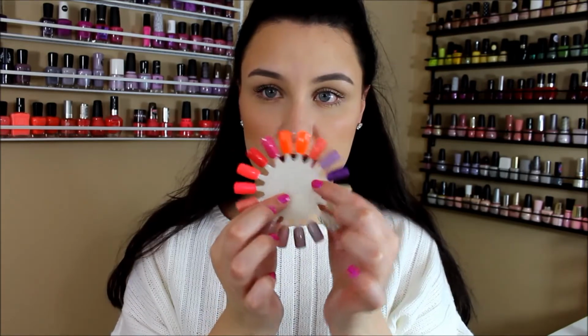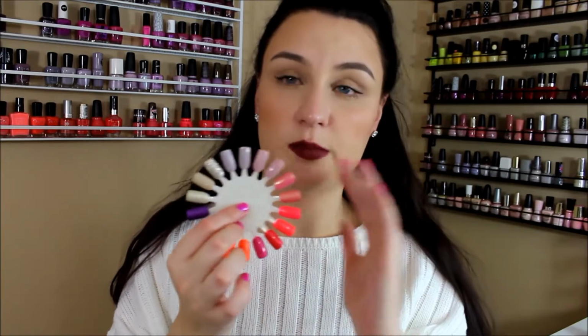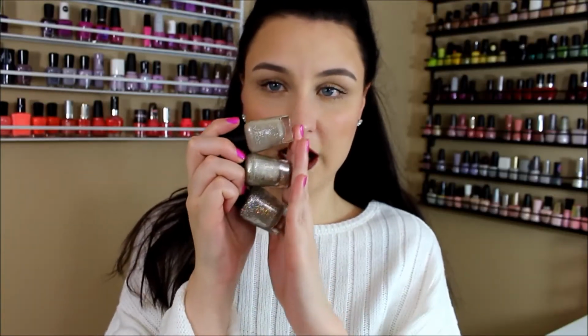Here is a preview of the colors. I don't really have a whole lot of blues and greens. Here are my honorable mentions, so if these are not your kind of colors, I really don't want to waste your time, so sorry. I am very into either bright colors or really pale, soft pastel colors. Those are my things. These are the colors that I gravitate towards. I'm not a huge fan of dark colors or blues and greens, just so you know, just so you're not disappointed with this video. So the first 3 I wanted to mention are more glitter.